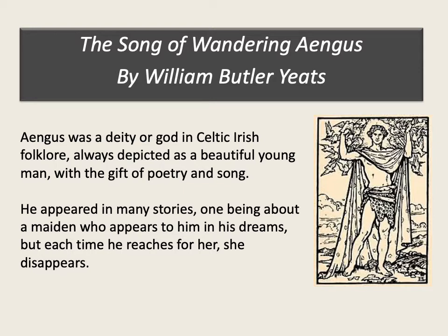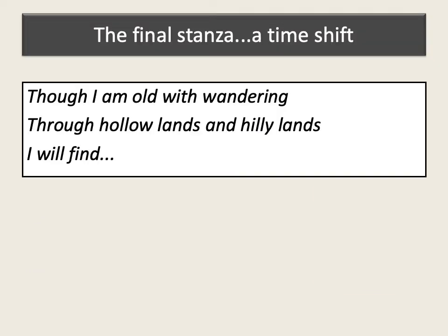Now, is this poem just a retelling of the Aengus myth? Not quite. Yeats is transforming it. Look what happens when we move into the third stanza. There's a time shift. Though I am old with wandering through hollow lands and hilly lands, I will find.